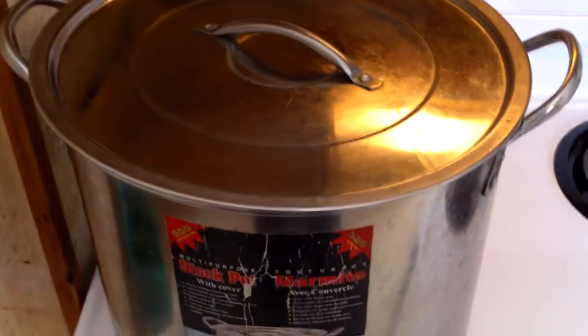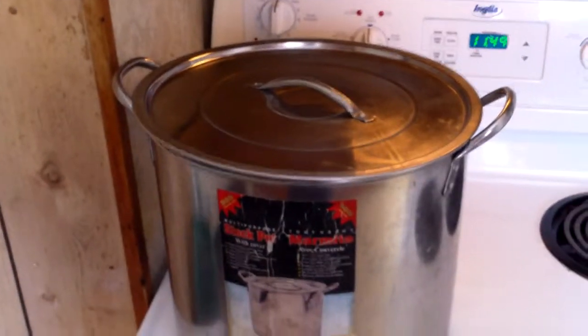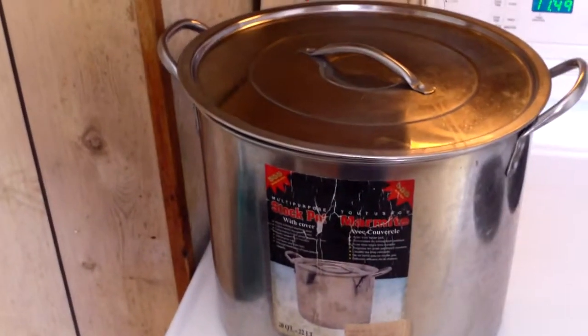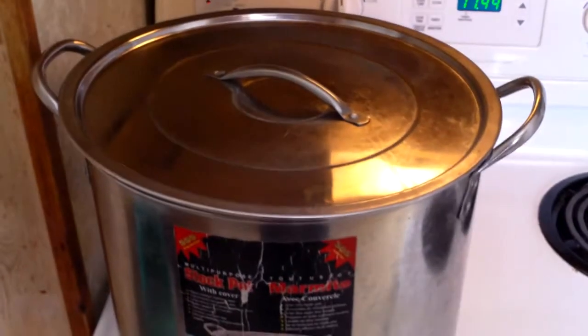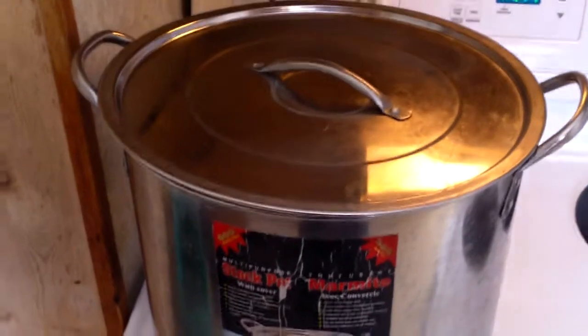Also, a quick note for people who are not used to cooking. If you're boiling something, it boils faster with the cover on, so don't leave the cover off. Like if you're boiling pasta or something, it's going to take way longer for it to start boiling than if you leave the cover on there.